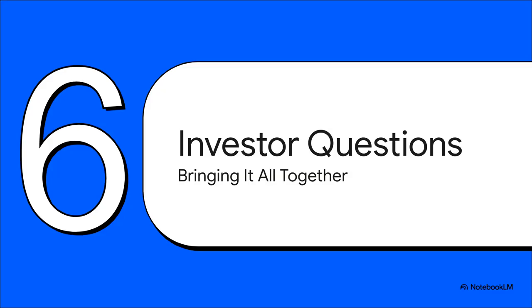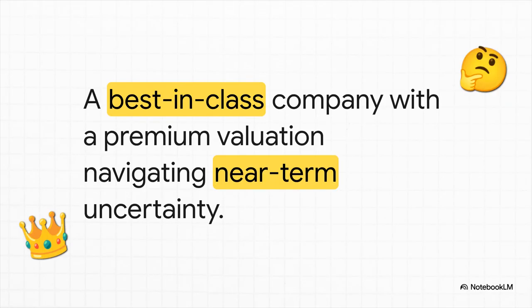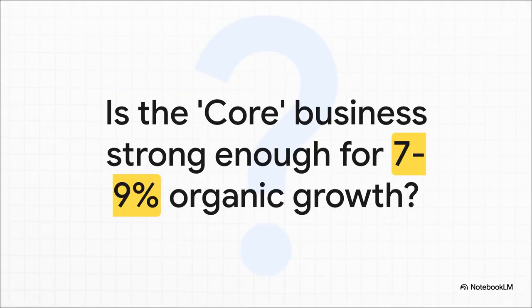So let's bring this all home. We've seen the moat, the business model, the crazy COVID roller coaster, and the plan for the future. Now it really all boils down to a few critical questions that every single one of us has to answer for ourselves. Here's the bottom line, really. Thermo Fisher is without a doubt a best-in-class company, but it also trades at a premium valuation, and it's doing that right in the middle of some very real near-term uncertainty. That's the core dilemma.